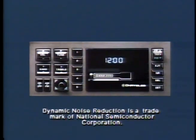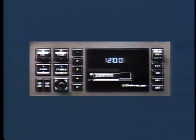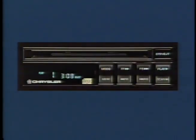Also included is an electronic cassette tape player with automatic reverse, true fast forward and rewind, an automatic metal tape sensor, and tape program music search features, a joystick balance fader speaker control, and the Chrysler 4-speaker system tops it all off. The compact disc player brings the exciting audio fidelity of digitally recorded music to the driving environment.